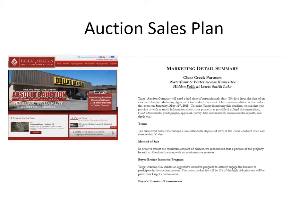So we've talked about everything prior to auction, right? So which partners are going to get allocated which lots and your options, whether or not you want to contribute it to the auction or not. Now let's talk about the auction itself. So you're welcome to call the auctioneer company. I can give you his name and number. You can also read the marketing plan that's been submitted. Target Auction seems to have their act together, and we think they'll draw a big crowd just from the advertising.